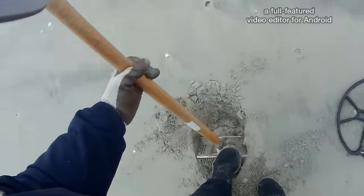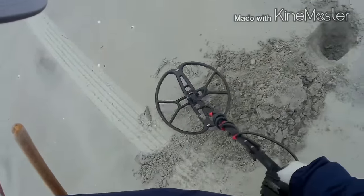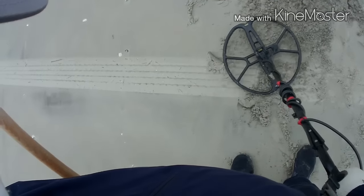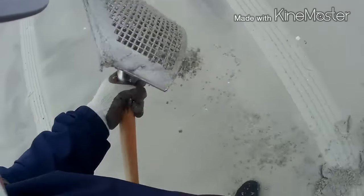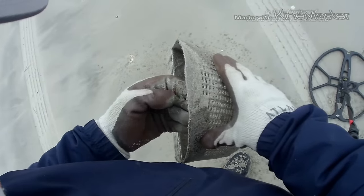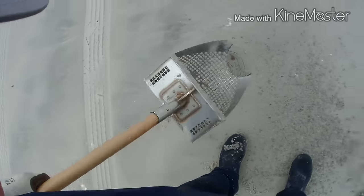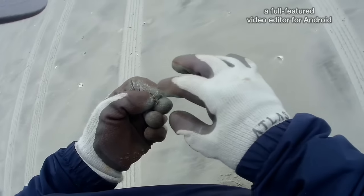Huh. Hearing something down there. This signal effectively disappeared on me, because I knocked it out here. I don't think it's anything good. Looks like a piece of copper. What is this? Yeah. A rivet, is it? What the heck is it? It's a little piece of copper. Yeah, like a rivet. Or a nail head or something.